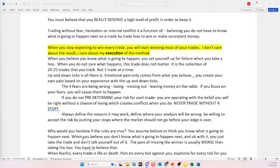And I'll teach that market. I'll teach it to take my money. See it all the time. Done it myself, guys. So define the reasons it may work, right? Momentum, clear path, entry area. And then define where your analysis could go wrong.